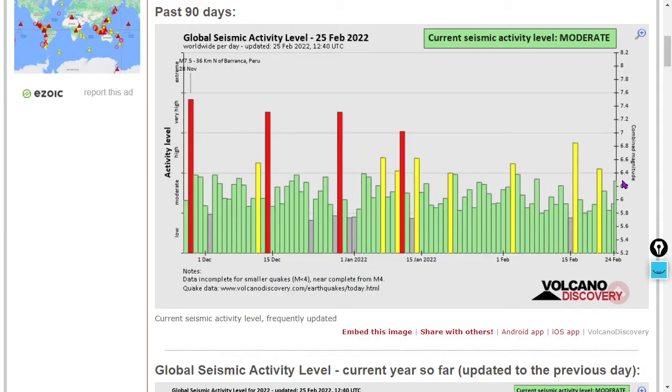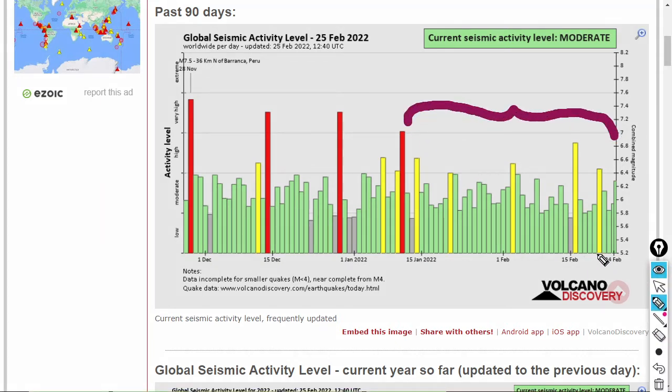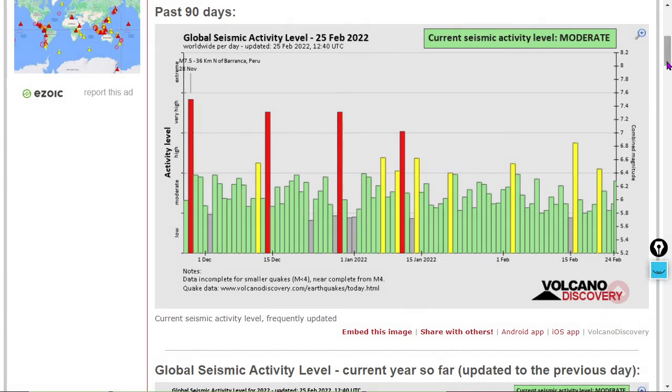So let's take a brief look at seismicity here. We have had one 6+ magnitude quake in the past 24 hours. We are seeing an ongoing 7 magnitude earthquake drought. Those tend to end in large earthquakes. In fact, historically speaking, they've always ended in large earthquakes. Let's see what's been shaken.